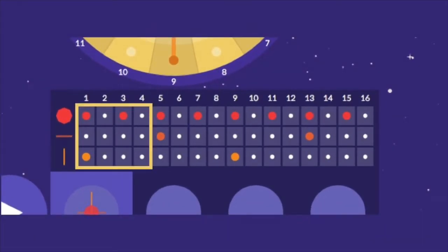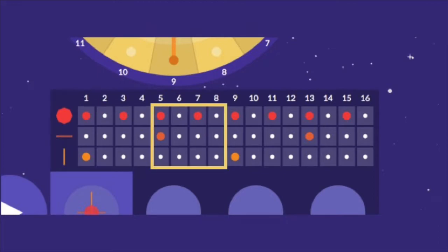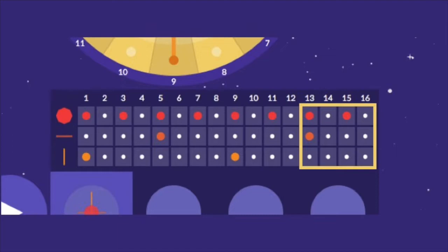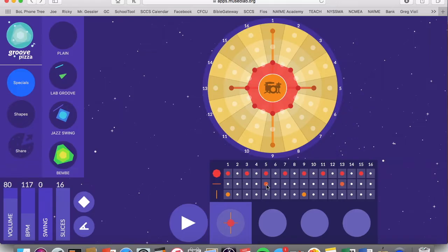Sections 1 through 4 are your first beat. Sections 5 through 8 are your second beat. 9 through 12 is your third beat. And 13 through 16 is your fourth beat. You can change things here. It's going to change them in the circle as well.